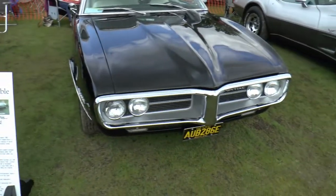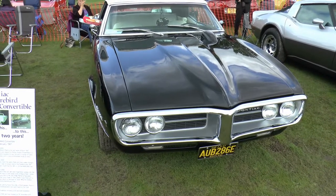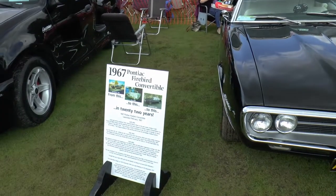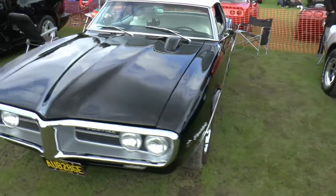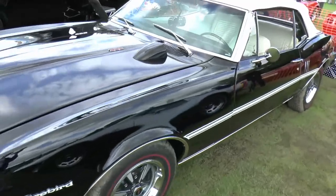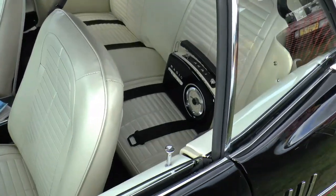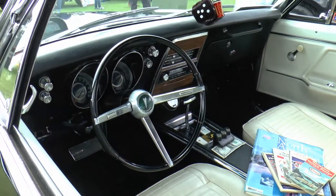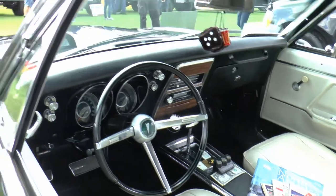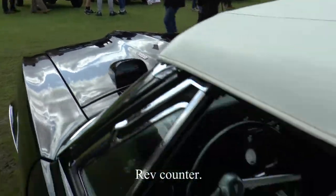Right, so next door to that is a 67 Pontiac Firebird. Okay, that took a while to restore that. 22 years. Made a good job of it though. Good to see he's got a fitted radio. Somewhere you keep your dollars. Fluffy dice. I like the speeder on the outside.